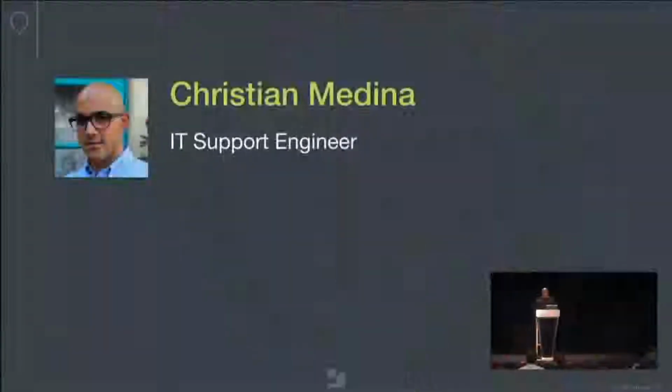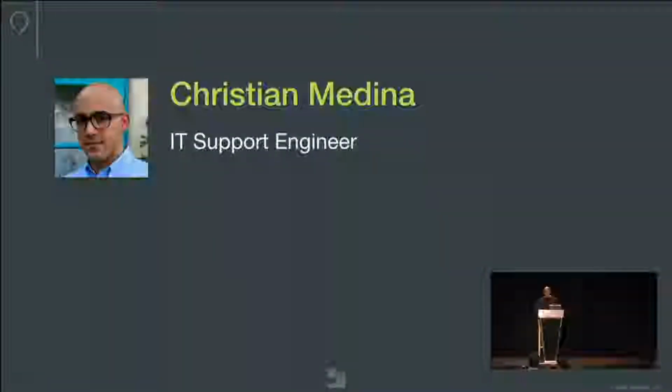My name is Christian Medina. I'm currently an IT support engineer. Just a little brief history about myself. The first computer I ever got was a Power Mac 6100. That might age me a little bit. It was running OS 9. My life has revolved around technology ever since then.